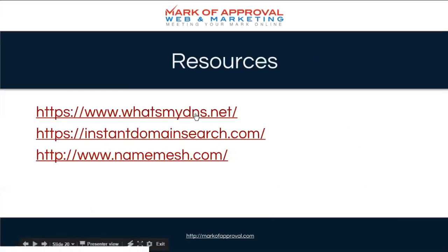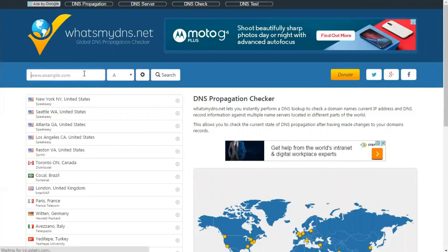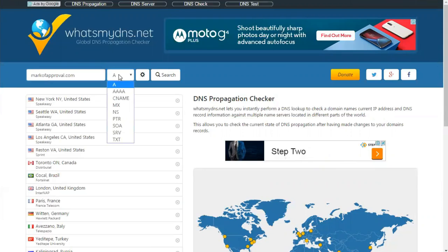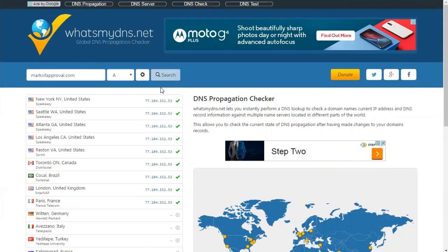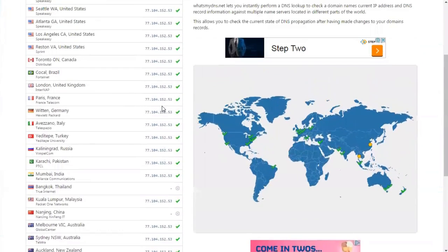So let's look at some resources now. What's My DNS is the first resource I want to look at. If I am propagating my domain name, for example, if I have marketapproval.com, I can look up the record, for example the A record, which shows the IP address. We'll see, yep, and it'll tell me this is my IP address all over the world. It's tied to the same IP address, which is good.